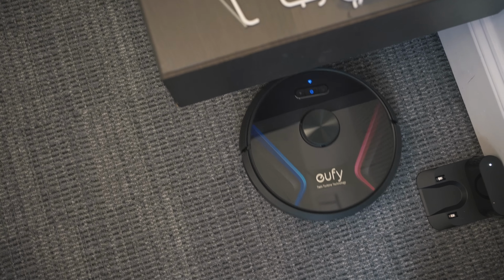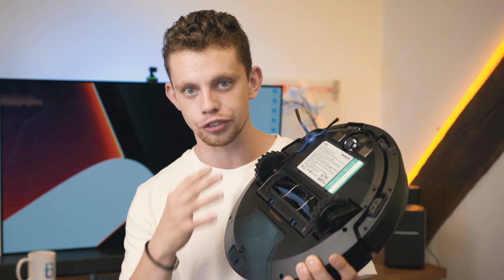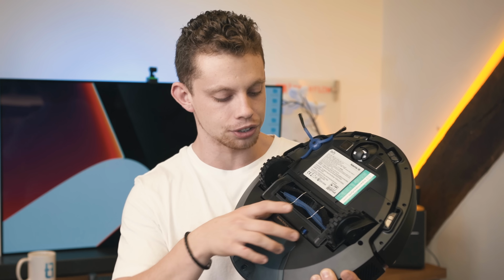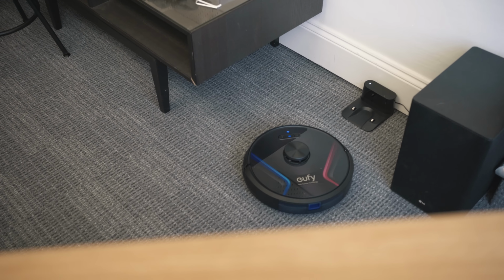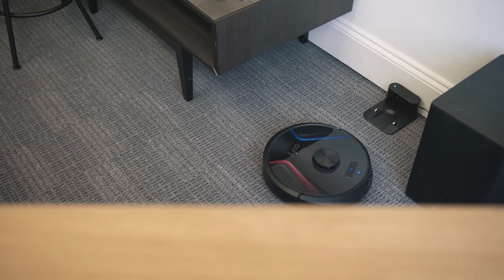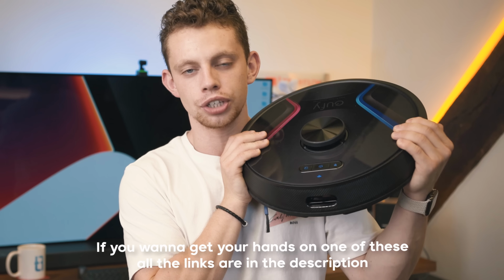Now, one thing that I always say with these robot vacuums is they're great for a while, and then the quality of them and the suction does degrade. Now, to get around that, you have to maintain these things. This thing is a machine with mechanical moving parts, so if things do get clogged in here, obviously it's going to degrade the performance. But that isn't just this vacuum, it's every single vacuum. It's a machine, it has to be maintained. This is the X8 from Eufy. It's great.